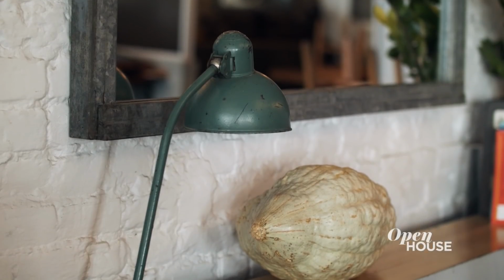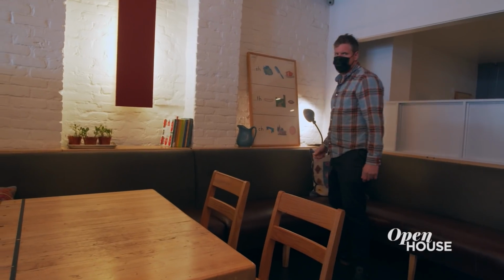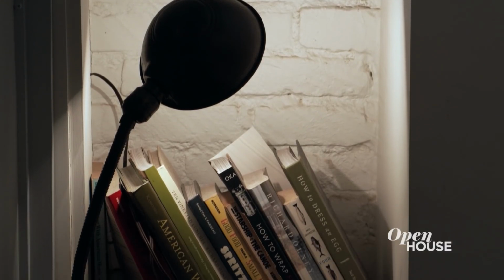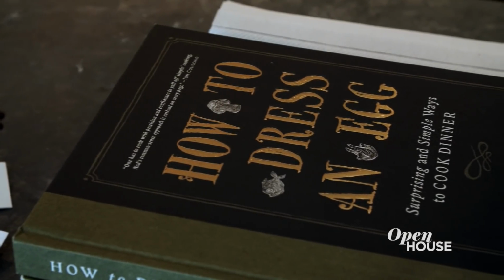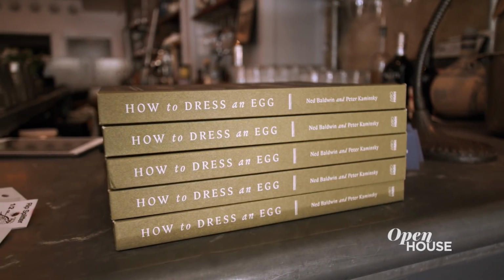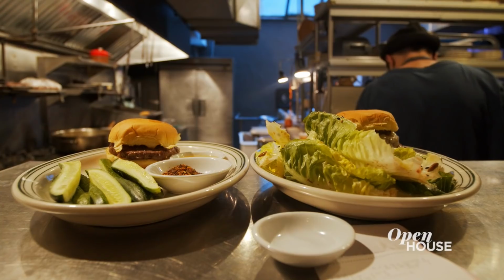I think occasional lighting is nice in a restaurant, so I bought a whole bunch of mid-century desk lamps. I absolutely love cookbooks, and I keep lots of them in and around the restaurant, and amazingly, one of the greatest opportunities this restaurant has given me was I was able to produce my own cookbook called How to Dress an Egg. I show you how to cook something, and then I show you how to dress it up.